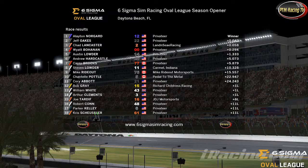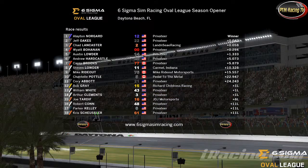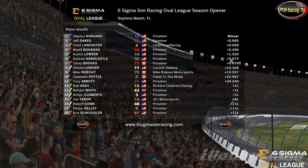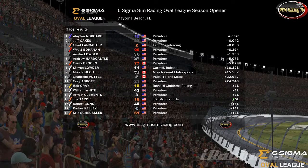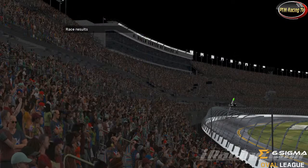Jeff Oaks threw everything he had at the wire to get that second, but wasn't in first. For Chad Lancaster, though, he went far and beyond. I thought he might have had a chance there in 3 and 4. Couldn't quite cut it. He'll take home a top 3, a podium for him. Wyatt Bohannon, after all the troubles earlier on, finds a way to get into the top 5. Austin Lauder, a strong 5th place finish. Andrew Hardcastle, Kerry Brooks, Stephen Lauder, Mike Rideout, and Chantel Bottle rounding out your top 10 in this one today. Matthew Moniak unable to finish due to mechanical problems.